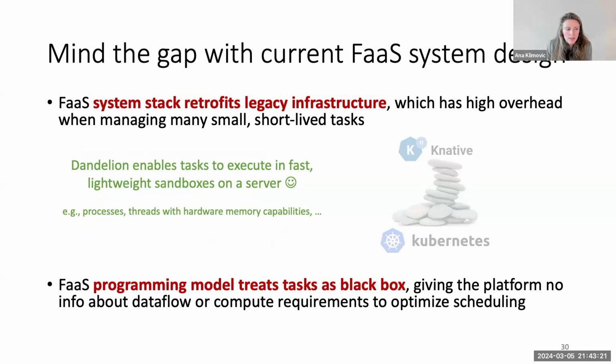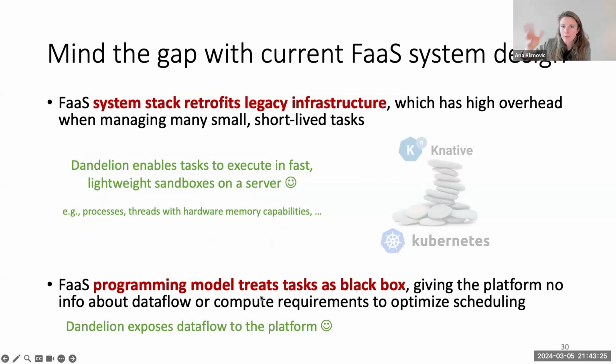And along the way with Dandelion, we also addressed this lack of visibility between the platform and the application layer because we expose data flow information to the platform by separating computation and IO logic at the user application level. Okay, so I'm happy to pause here and take any questions.